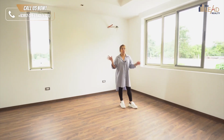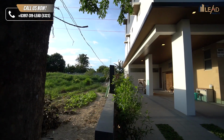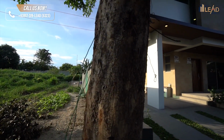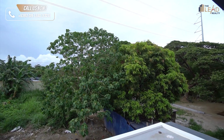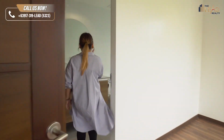And a little trivia, this one is a perimeter house, but you can see that it's not really at the end of the wall. May space pa siya. So, may easement pa. Full of trees and greenery. So, ang ganda niya. Ang ganda nung vibe dito sa house na to. And you have your very own bathroom right here.